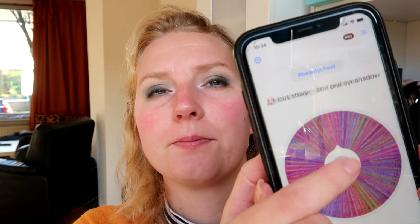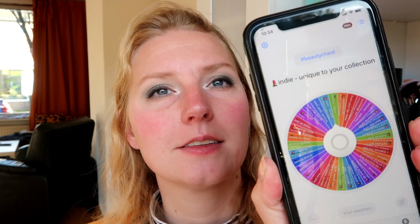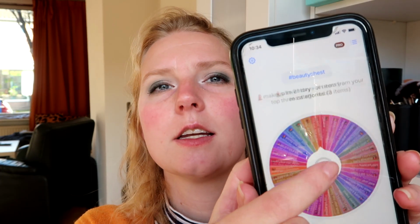Sephora VIB, most expensive. Okay. Gonna have to think about that. Indie, unique to your collection.